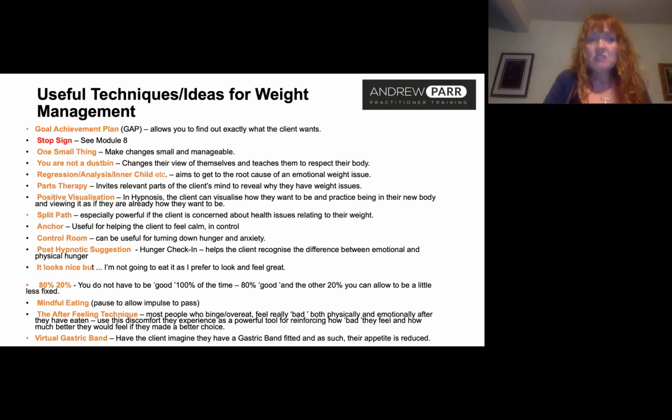Positive visualization can be really good with weight loss, almost visualizing themselves looking in the mirror at that person, if you like, that they're going to be at the end of this journey, wearing those clothes that they want to be wearing, feeling confident, everybody looking at them and thinking how good they look and feeling good about themselves, and actually almost visualizing themselves walking into that reflection of themselves and feeling that. So positive visualizations in many different ways with weight loss can work, but that could be quite a nice way to do that.